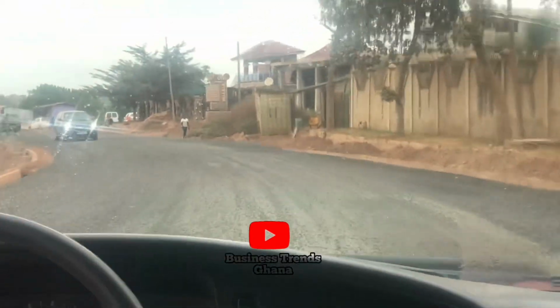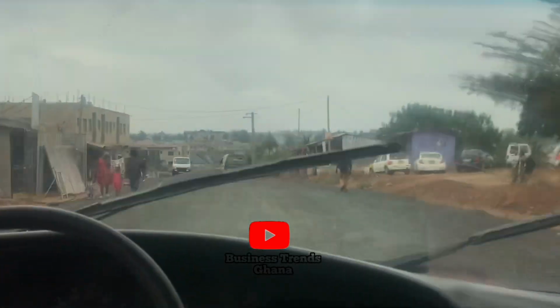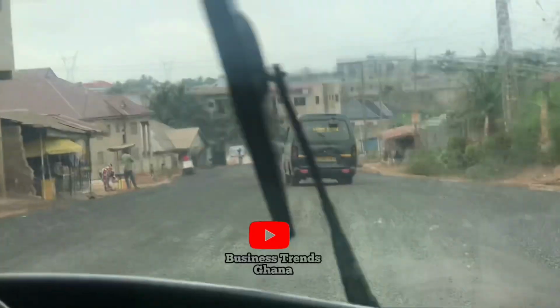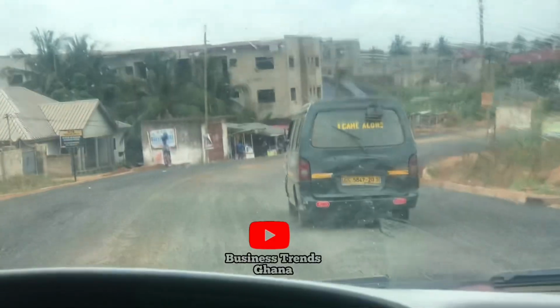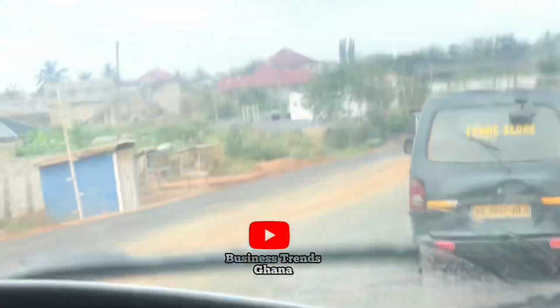You can see this, right? So basically, you can see we are sloping down again. We are sloping down, but I just want you to pay attention to the houses. You can see how houses are laid. People are building, going.